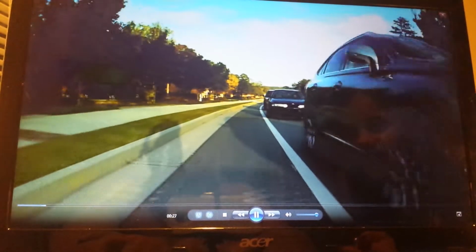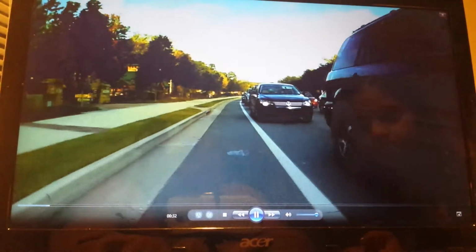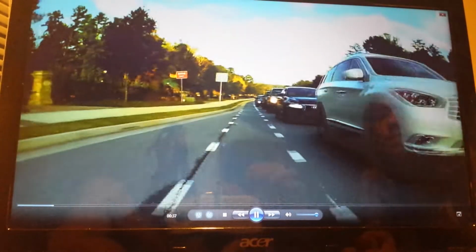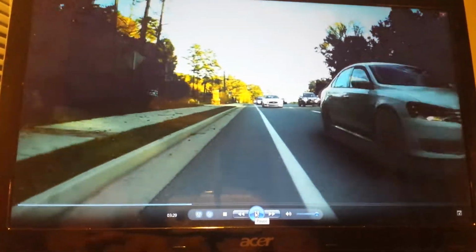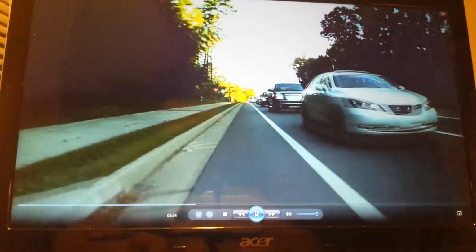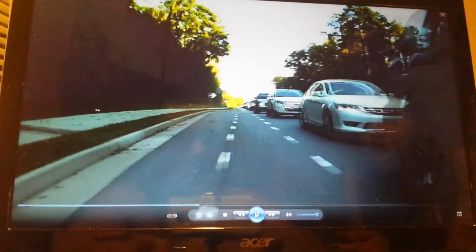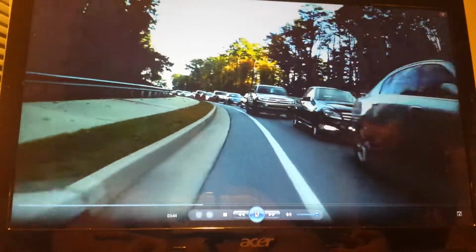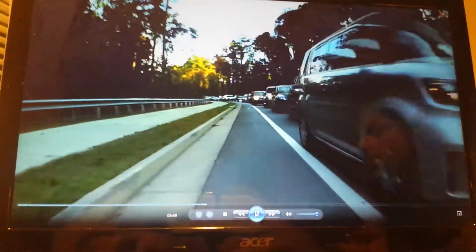So lots and lots of cars, and there's a red light up here where Abernathy and Johnson Ferry connect. I'm going to pause it here. And this is Johnson Ferry heading down towards the river. This will be the last section where I'm able to go past the cars, because once I cross the river, 2 lanes open up to 3, and the speed limit goes up 5 miles an hour, but the speeds of cars go up from 0 to about 50 or 60.